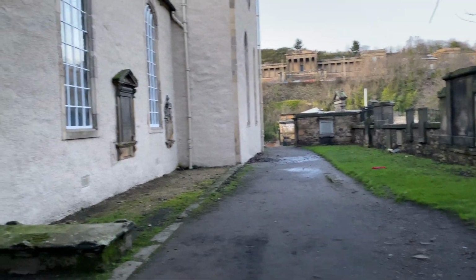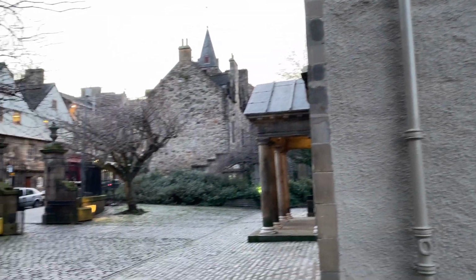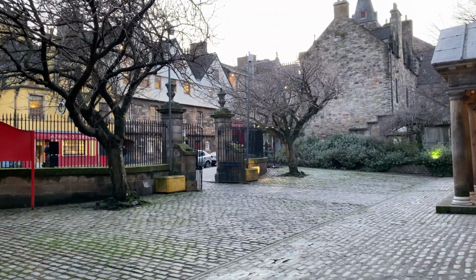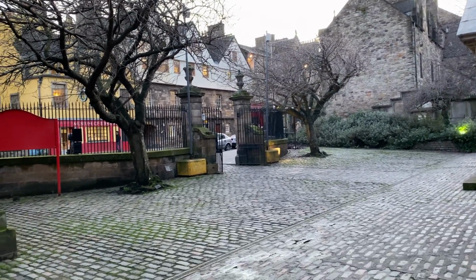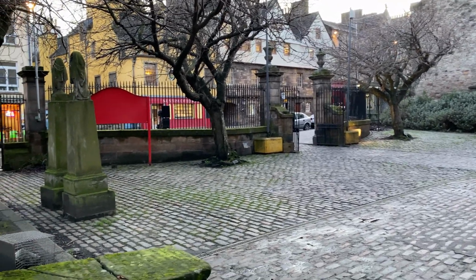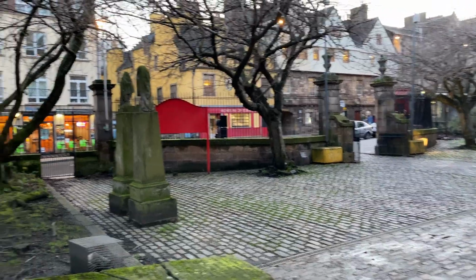But that's the kirkyard, and that's the church. It is down the Royal Mile, probably three-quarters of the way. Near the end, yeah. And if I'm not mistaken, somebody from the royal family got married here. I think it might have been Zara Phillips, but I'm not certain. I can't remember now.